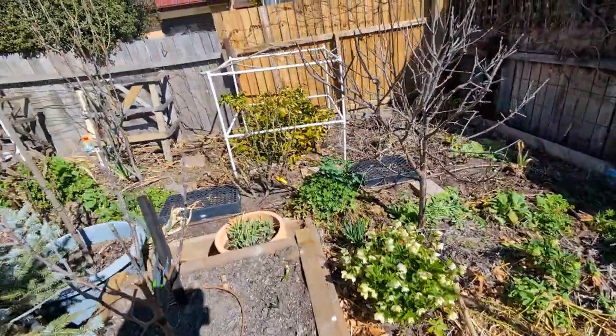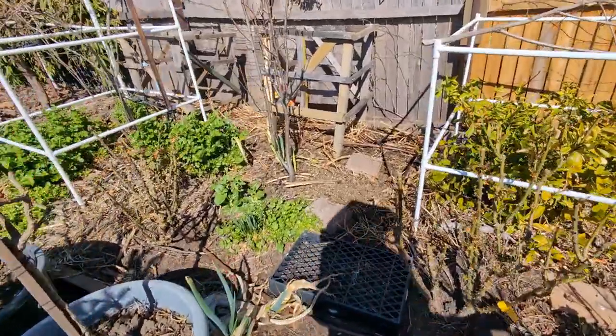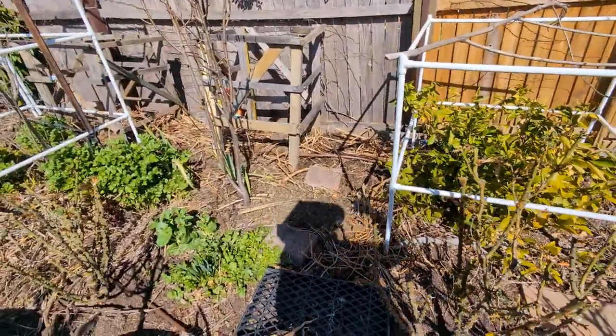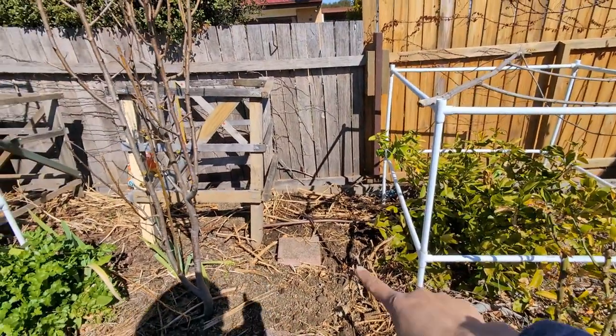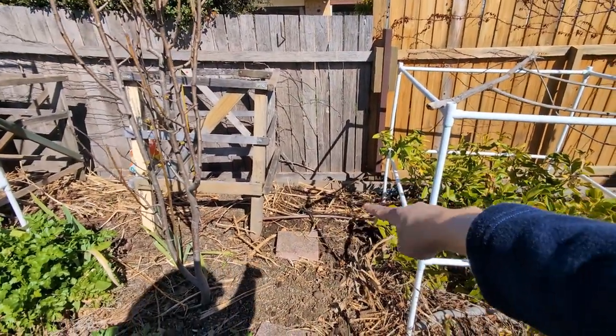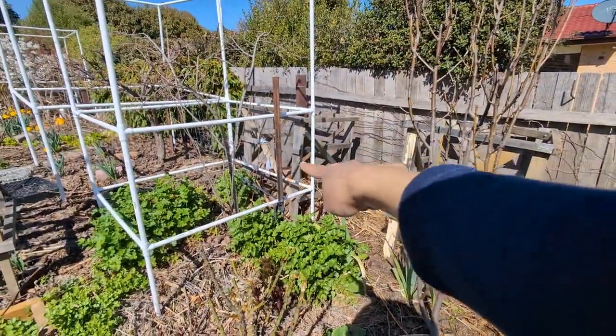And over there I emptied the compost bin at the end, and then I tossed quite a few buckets of what I had in that compost bin. Quite big chunks of compost went over there on that peony, and another one for that Dahlia as well.